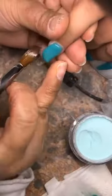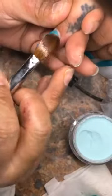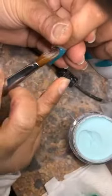Look at the customer hands. Are always nice, but the nail tech's hands always look like crap.